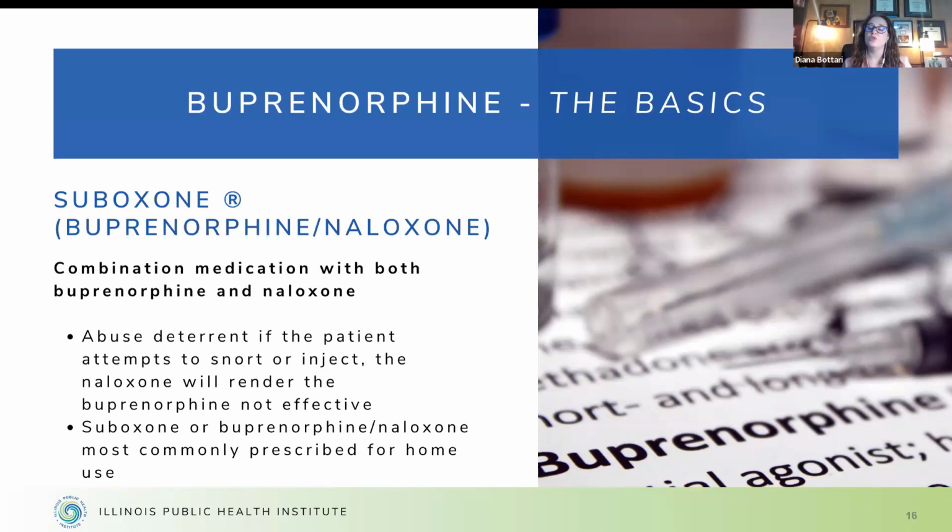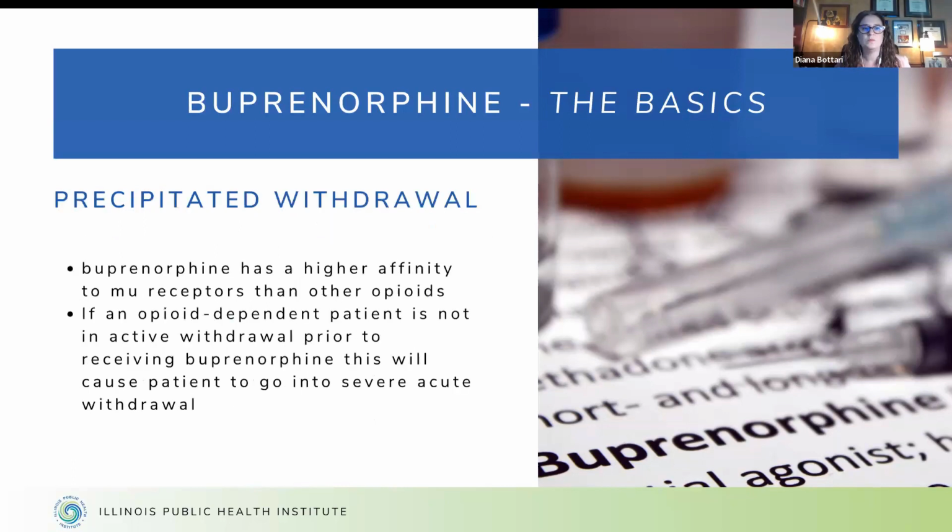Buprenorphine, which is less expensive without the naloxone, is more likely used in the ER or in the hospital for an induction, where we are giving the medication to the patient. So what is precipitated withdrawal? We just kind of mentioned it.